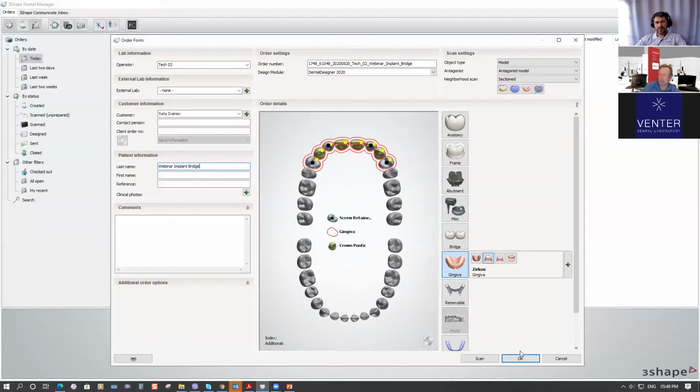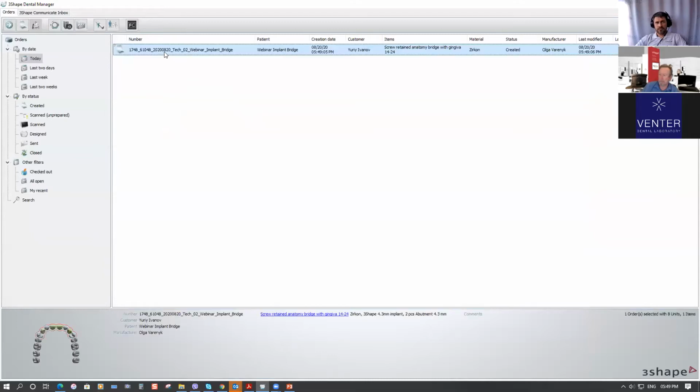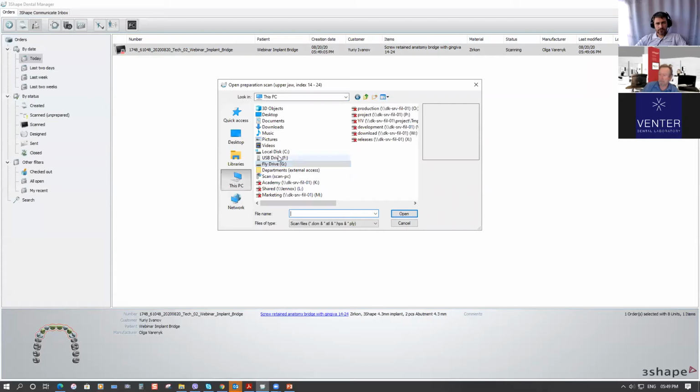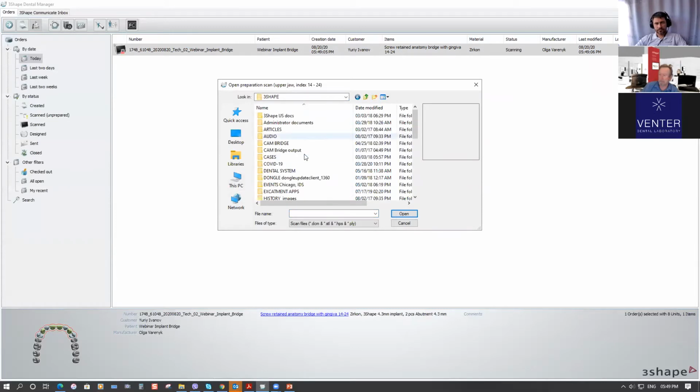But I have my scans, and I wanted to show you everything over my scans to be imported into the case. I will click OK for this reason, and I will import scans with the right click and choose import. And now it is somewhere here. Yeah, I have my scan of the upper jaw with the implant positions.